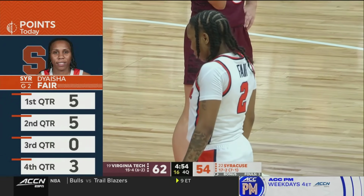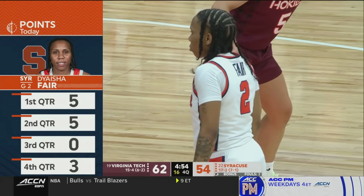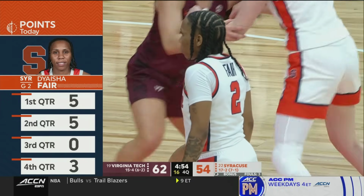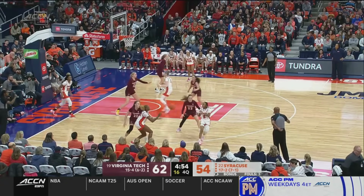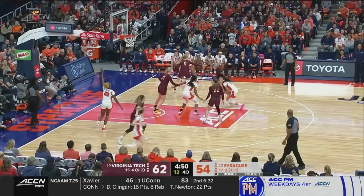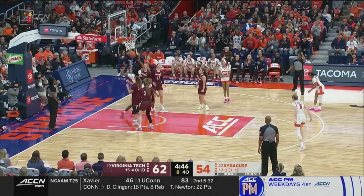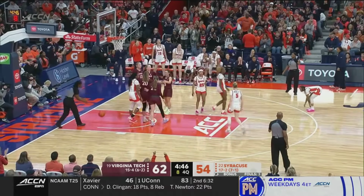Plenty of time. This is the time you would expect to see Dyaisha Fair come on and do her thing. Sometimes they might set her up, but most of the time she does it on her own. Coach Jack said it's a luxury to just tell her, hey, go get a bucket and not have to set up things. Fair, high pass to Wood, and one.